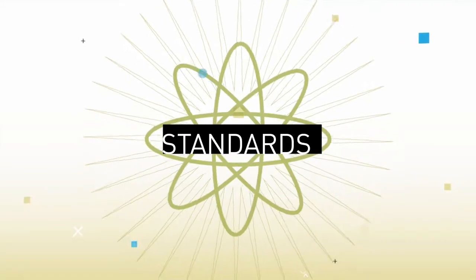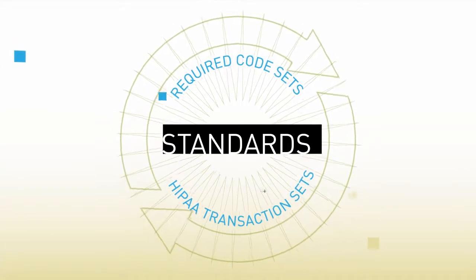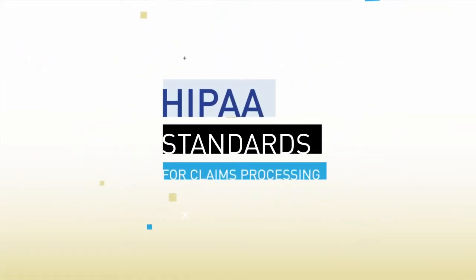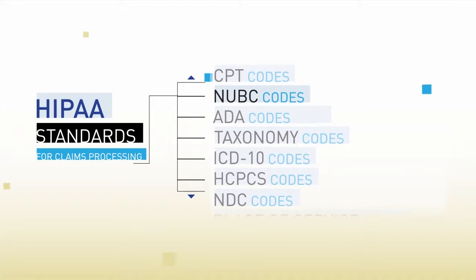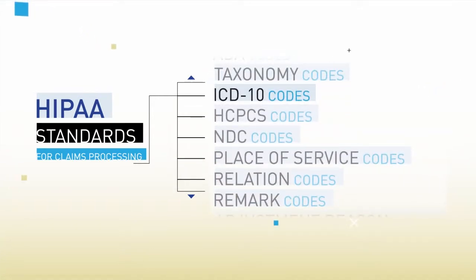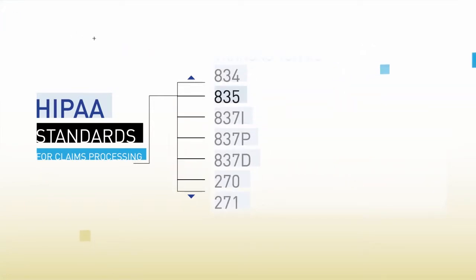The best standards are designed carefully to make everything better. Today, many standards are required to keep businesses running, like the HIPAA-required code sets and transaction standards for claim submission. Payment processors use a range of codes in their daily work, like CPT codes, NUBC codes, ADA codes, taxonomy codes, and the new ICD-10 codes, and major transaction sets like 837 claim files and 835 payment files.